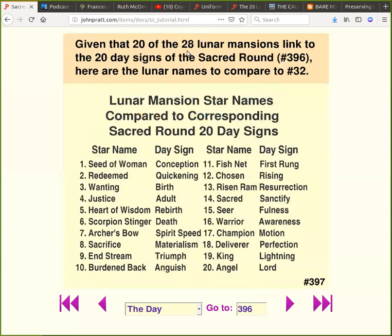Given that 20 of the 28 lunar mansions link to the 20-day signs, here are the lunar names to compare. So this is the star name, and some of these are known to all people. The seed is the star Spica, which is one of the brightest. It's in the zodiac. It's one of the 15 bright stars that's bright just because it's bright. I mean, that it's holy. It's one of those top 15. It's major holy just because it's bright. Now it's also the seed of woman, which is one of the 28 signs. All four of the big bright stars are included in the 28. And it represents conception. I've got a comment on that.